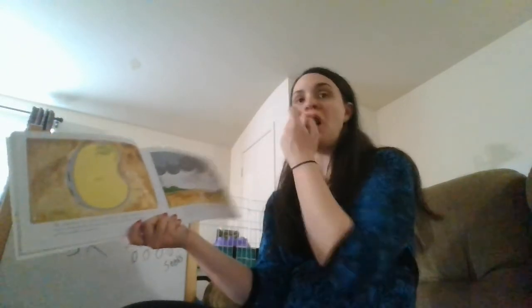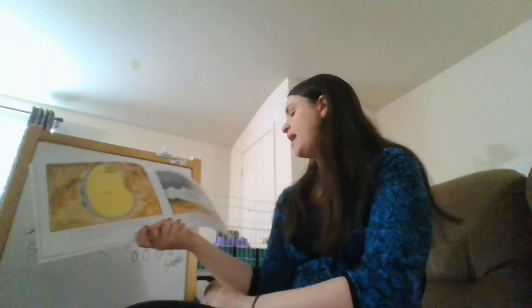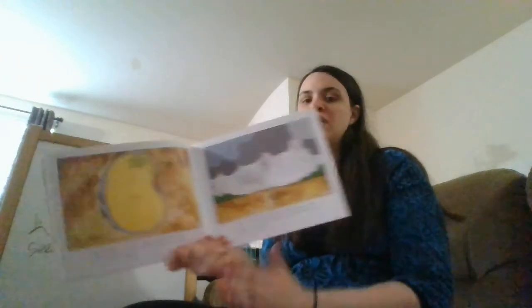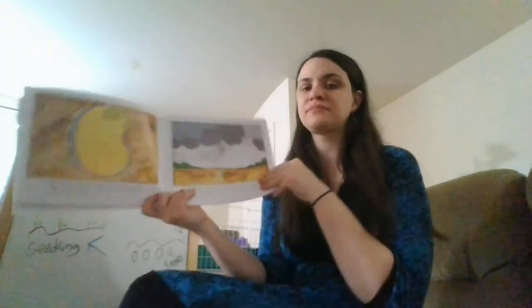First, it must be on or in the soil. Then it needs rain to soak the seed and soften its seed coat. Because like we said, this life cycle will not happen if the plant does not get what it needs. The seed will never grow.